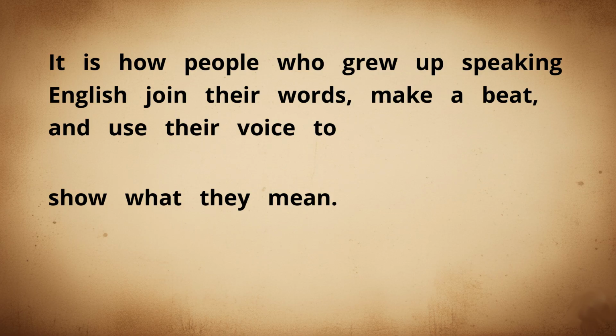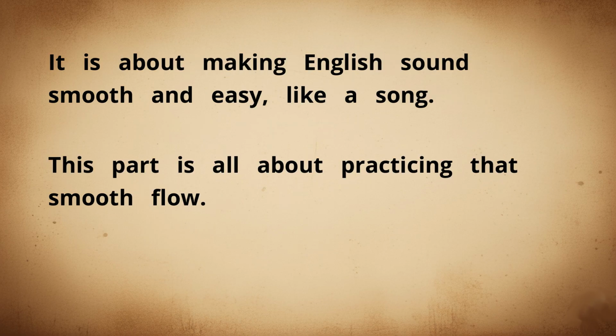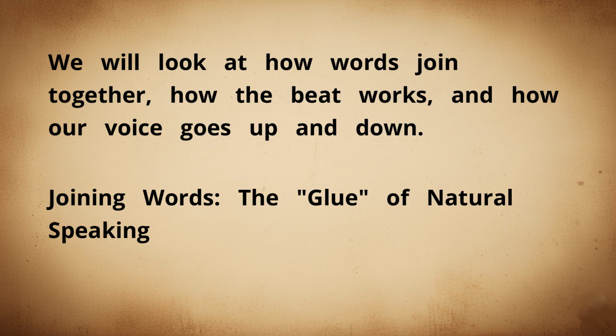It is how people who grew up speaking English join their words, make a beat, and use their voice to show what they mean. It is about making English sound smooth and easy, like a song. This part is all about practicing that smooth flow. We will look at how words join together, how the beat works, and how our voice goes up and down.